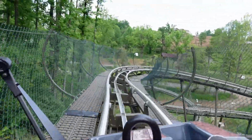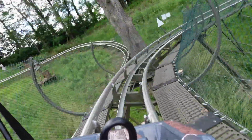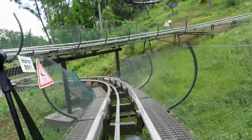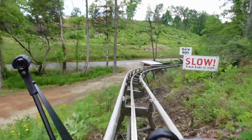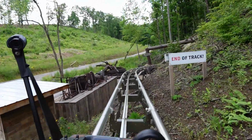Oh, we got a full thing going down. Oh gosh, oh gosh. Helix, helix, helix. And then immediately slow. Okay. That was a fun first little thing.